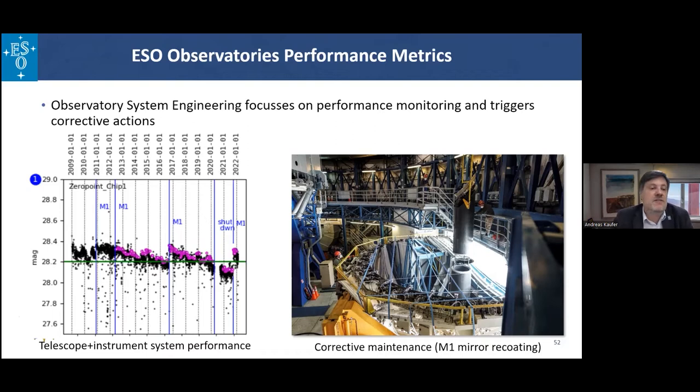And you see that the horizontal line is the target, and once the efficiency hits the target, we aluminize these big 8-meter mirrors and other mirrors in the optical train. You can see here in 2021 a gap, that is the COVID gap, and we did not operate the observatories for a few months. Then we were still in a period where we could not bring the people to the sites to carry out such a corrective maintenance action.